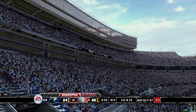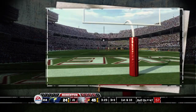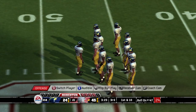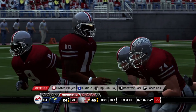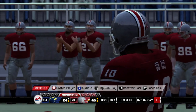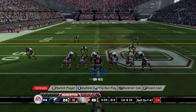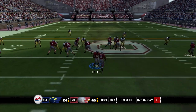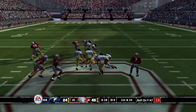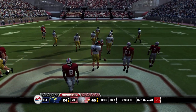Michigan will take a timeout. And that was their first timeout. First down, 10 yards to go. Ball on the 47-yard line. The Buckeyes line up with three wide. They'll give it off here. He's tackled at the 46-yard line. They get a good 7 yards on that one. That'll make it second down.